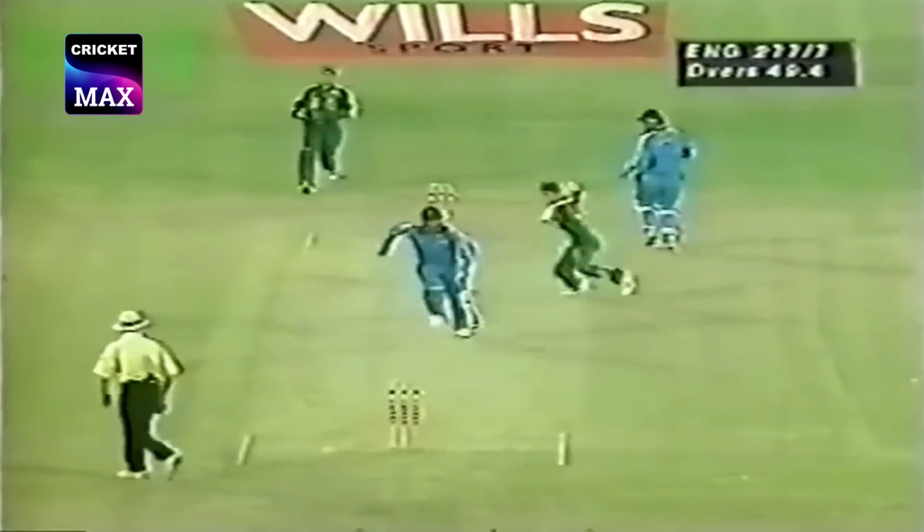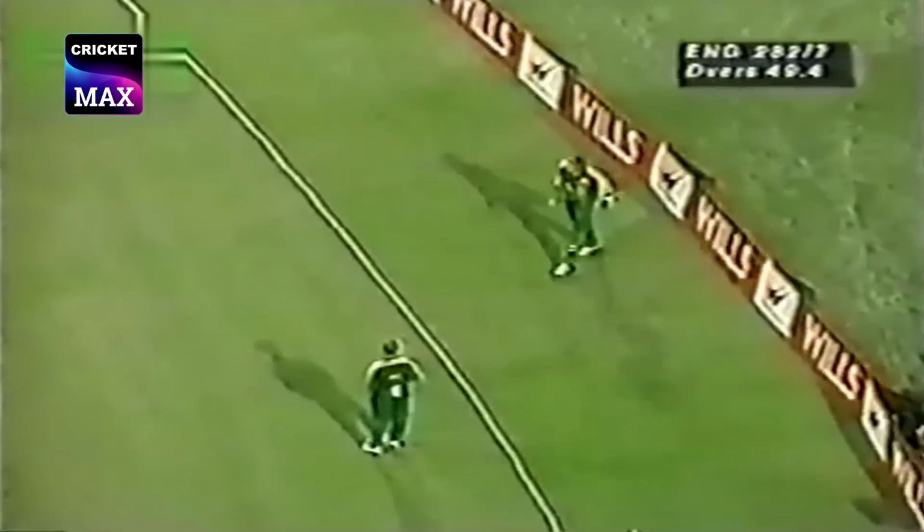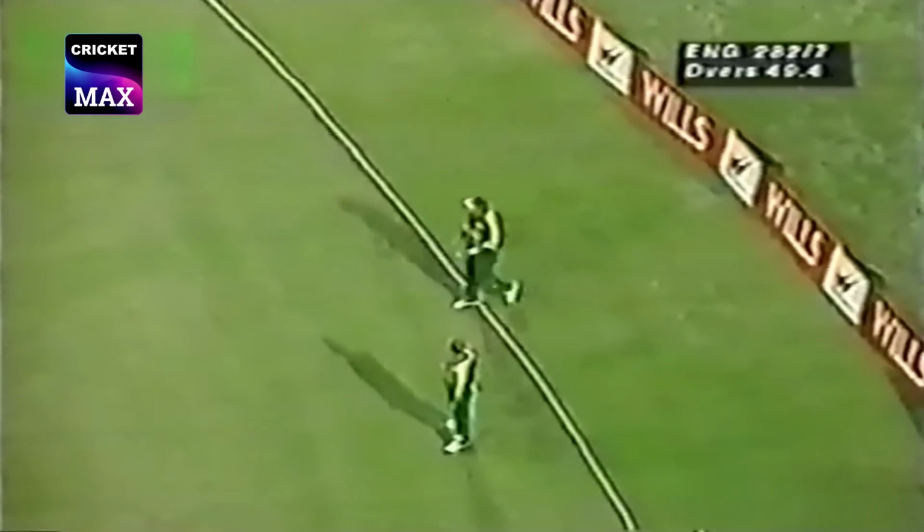That's hit the pad. They'll get a single. Oh, he might be run out. Oh, they've got more runs. That's a dreadful throw. This will be 5. That's 5. Well, 5 leg byes. He tried to smash that one away, missed it, it hit the pad, and it was a dreadful throw down the far end, wide of the stumps.